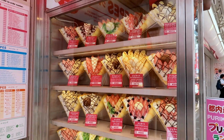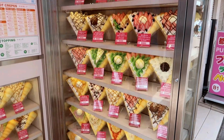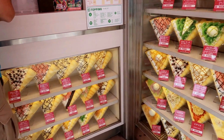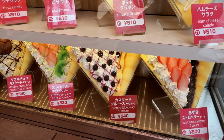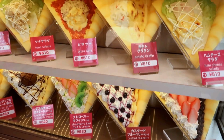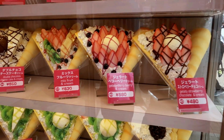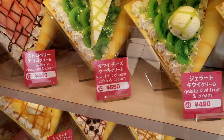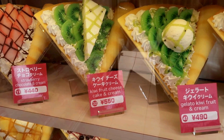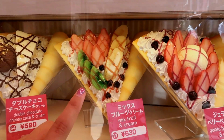Before I go any further in this video, guys, I have to get a crepe. Look at all the options. They have so many options here. Oh, look at that. I didn't see this blueberry one. Blueberry with custard and cream. They look so delicious. Look how beautiful they are. I'm gonna get this one right here, the kiwi fruit. And it just looks so good. And it has a cheesecake on it. That is so crazy. This one is really decked out right here.